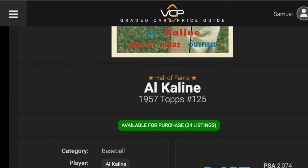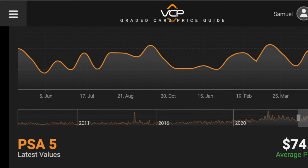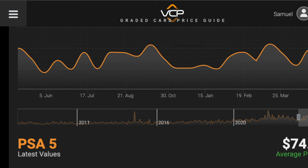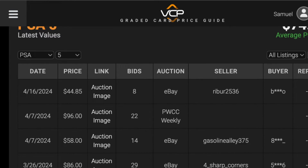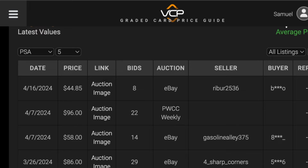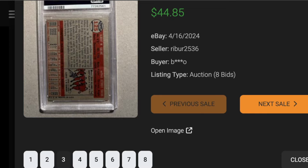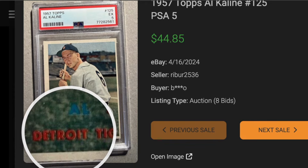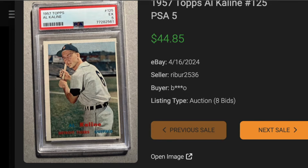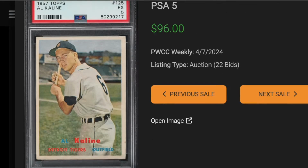And if we go down a little bit, I'm going to show you what the 5s have been selling for. The average price is about 74 and change. It gets a little cut off there. I couldn't show the full number, but it's 74.86. And you can see based on auctions, one sold for 44.85. I can click on the image and showcase that. It shows the back of the card first, which is kind of strange. Yeah, this one got a 5, but it's off center, so that's probably why it only collected about $45. But if we look at a $96 one, this is much better.